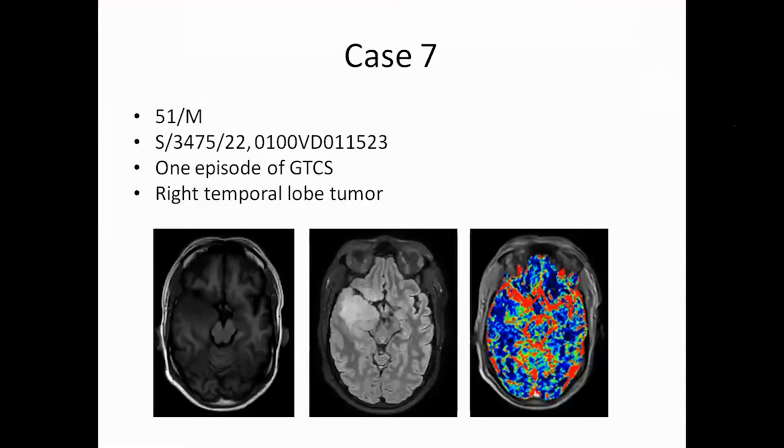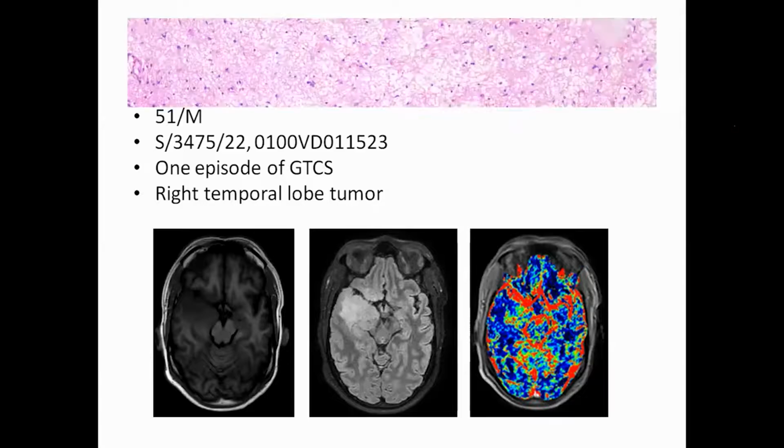Coming to the next case, this is a 51-year-old male patient who presented with a single episode of GTCS, and the tumor was situated in the temporal lobe, right temporal lobe. A temporal lobe tumor presenting with GTCS is quite common. Temporal lobe tumors present with epilepsy. But yes, this was the case.